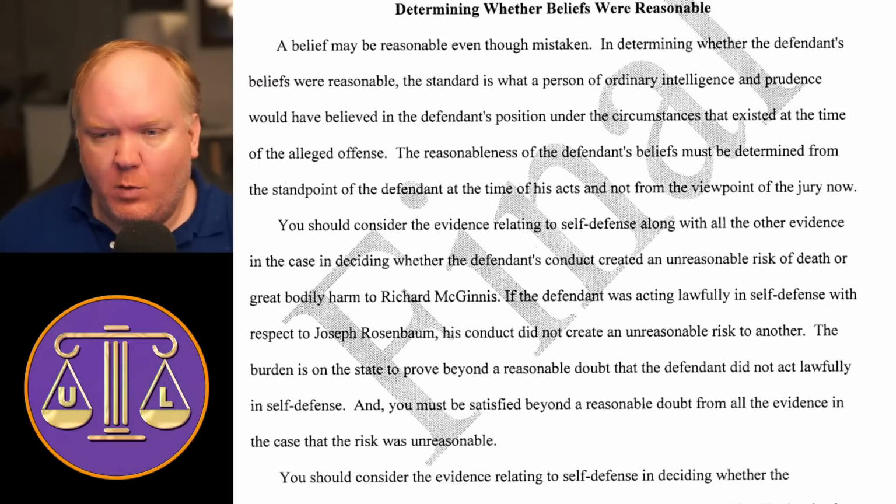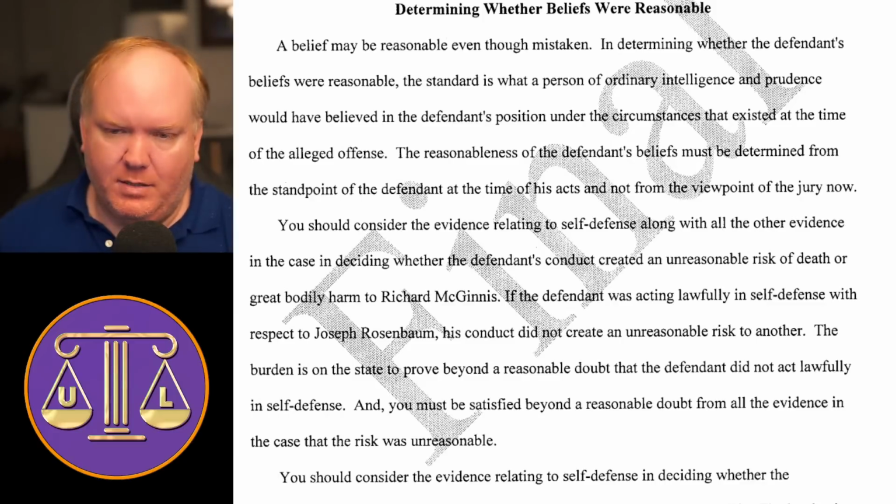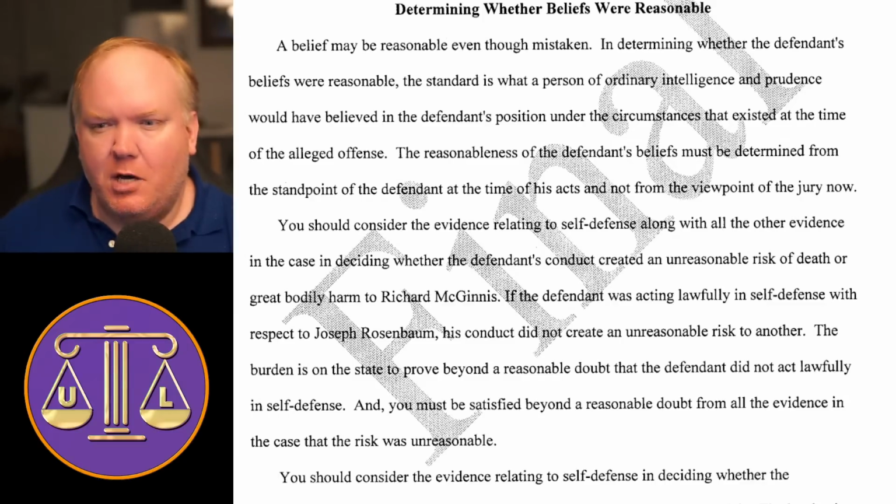So now let's go back into whether a defendant's beliefs are reasonable. A belief may be reasonable even if mistaken. In determining whether the defendant's beliefs were reasonable, the standard is what a person of ordinary intelligence and prudence would have believed in defendant's position under the circumstances that existed at the time of the offense. The reasonableness of the beliefs must be determined from the standpoint of the defendant at the time of his acts and not from the viewpoint of the jury now. We have to put ourselves in his shoes at the time.